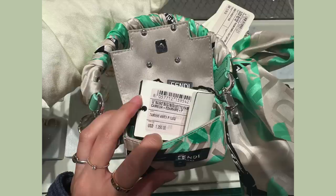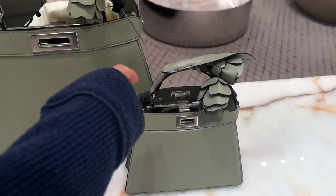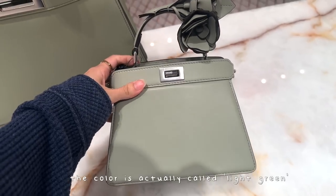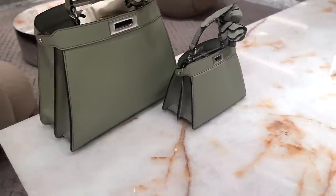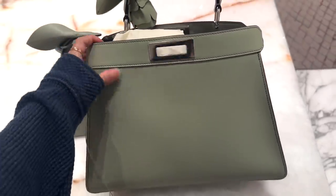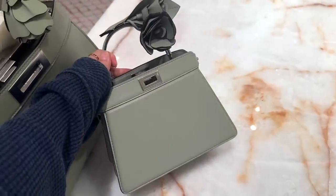And then here's how much it costs. The normal Nano Baguette bags are usually around $800 to $900, and this one obviously has the silk handle and stuff, so price wise I get it. Then I saw these Peekaboos. I think this is the ICU where it's more structured on the sides, and I love this color. It's like a muted green gray color, and you can see that it has the leather flowers on top. What is your guys' favorite size of the Peekaboo? I eventually do want to add a Peekaboo later on, but I adore this color. It's such a great neutral.